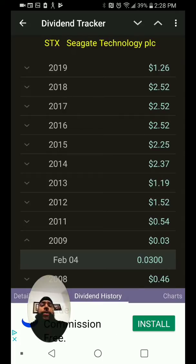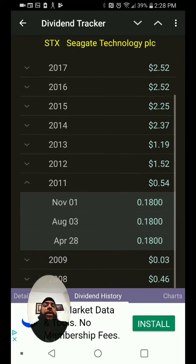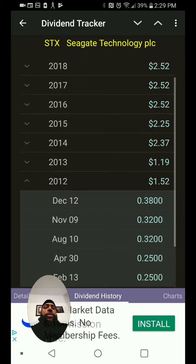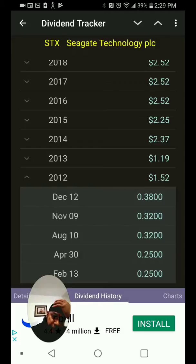which was in February. We jump up to 2011, and it shows here we have a dividend increase. So it was pretty much paying 3 times for the year, and the dividends was 18 cents per share. 2012, we saw another increase. In February, the first quarter, it was 25 cents per share.